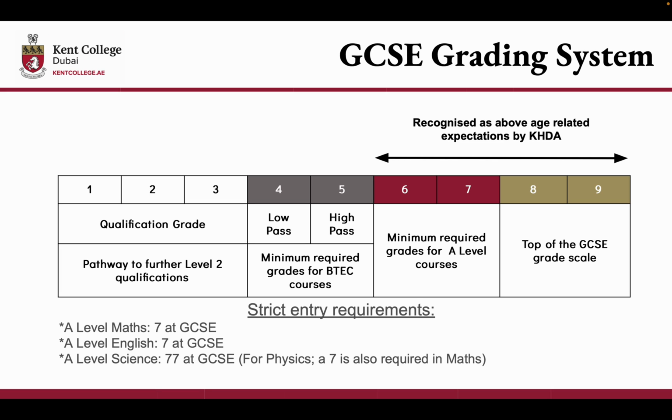The grading system shouldn't be new. It's something that is written on every school report that comes home. In order to get on the A-level courses, the required grades at IGCSE are a 6 and above. Some courses in particular have strict entry requirements, such as maths. You would require a 7 at GCSE. To get on the A-level English course, again, it's a 7, and A-level science is a 7-7. If you would like to study physics, a 7 at maths IGCSE is also required.